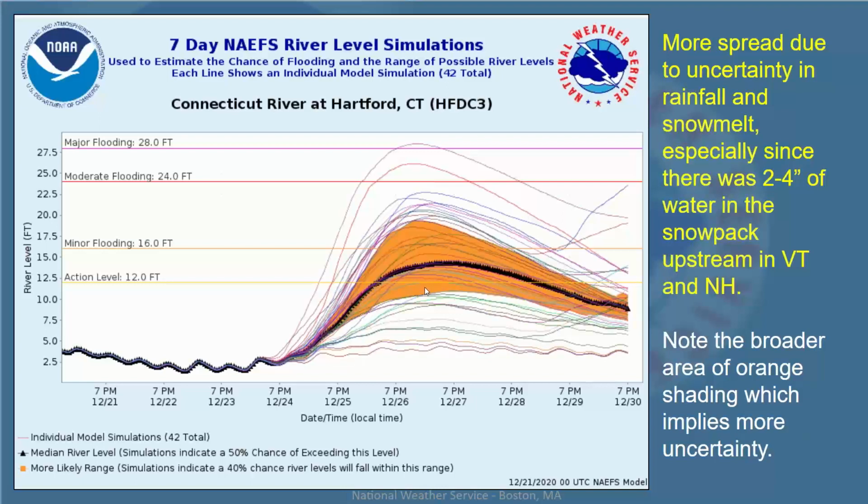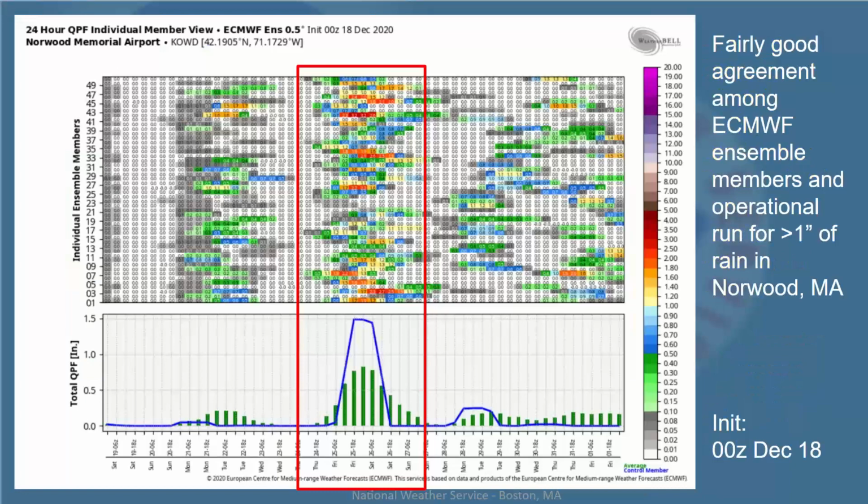So it's the same thing as applying to whether we're going to get a significant winter storm early next week based on various outputs of different models and ensembles. So yeah, this may make you a little dizzy here, but this is looking at the 24-hour individual member QPF from the Norwood area, from the European ensembles. And obviously, you're out in this time range, you're seeing there is some spread here. But there's fairly high confidence that there's going to be a significant rain event.